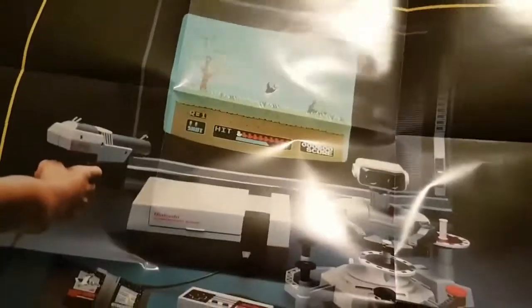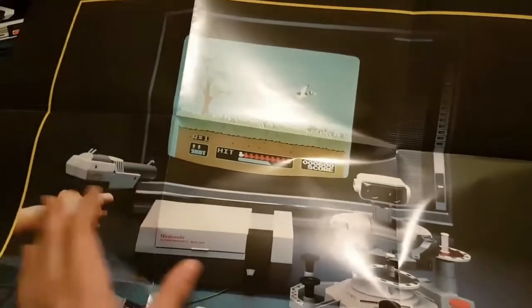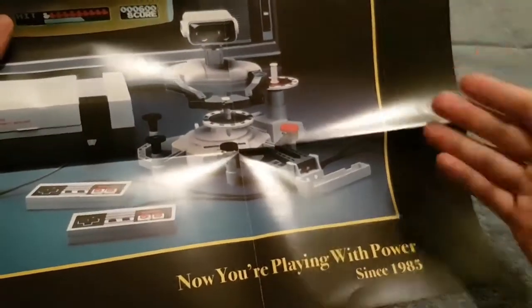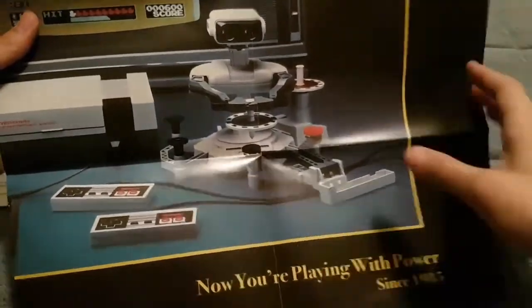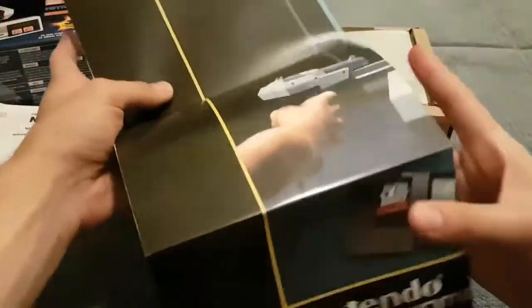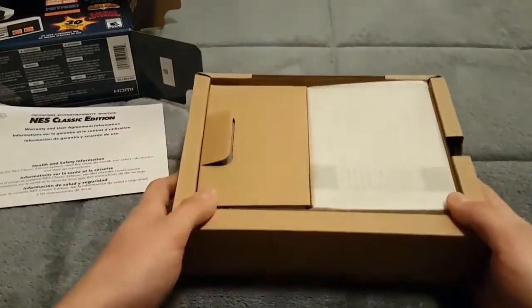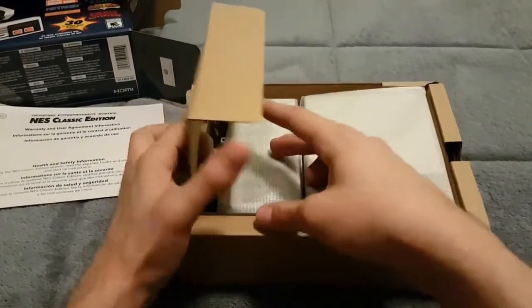Yes, this is the NES. The Famicom was released in 1993, I believe. No, 1983, sorry, my bad. Okay, here's the poster. It looked awesome. Now let's see what we have here.